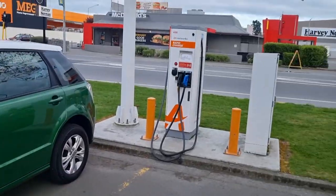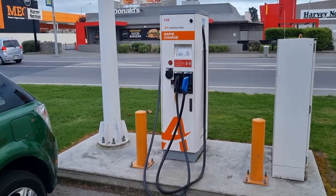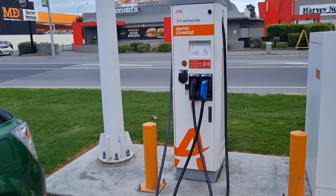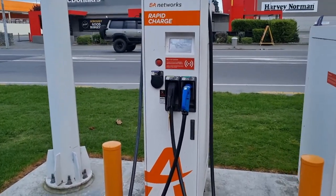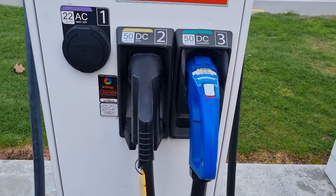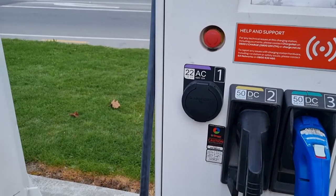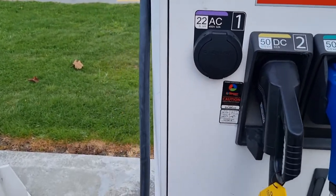Here we are at an EA rapid charger on the ChargeNet network. However, that's probably the biggest weakness of this car, is that we can't actually use the fast charging. This car does not have DC charging. So that's the big 50 kilowatt direct current charge. However, it does have AC charging. So you can charge it off this here.